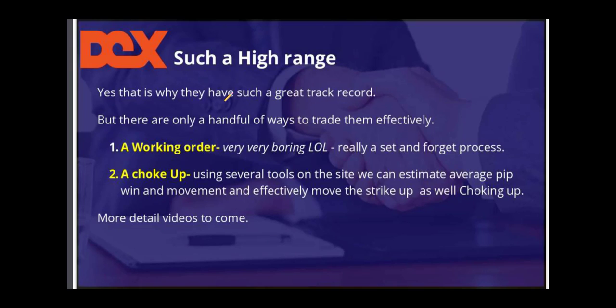Now, a couple other things that we can do on how we trade these. One, we put a working order on. Now, this is a special statement or a ticket on Nadex, and we'll show you how to be able to do that. But it's very boring. I'm telling you, this is what a lot of people tell us. It's a set and forget process. There's a lot of them to do.